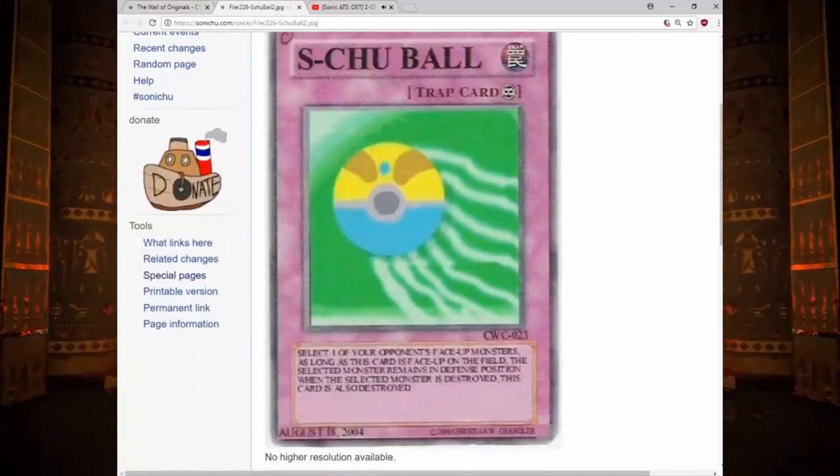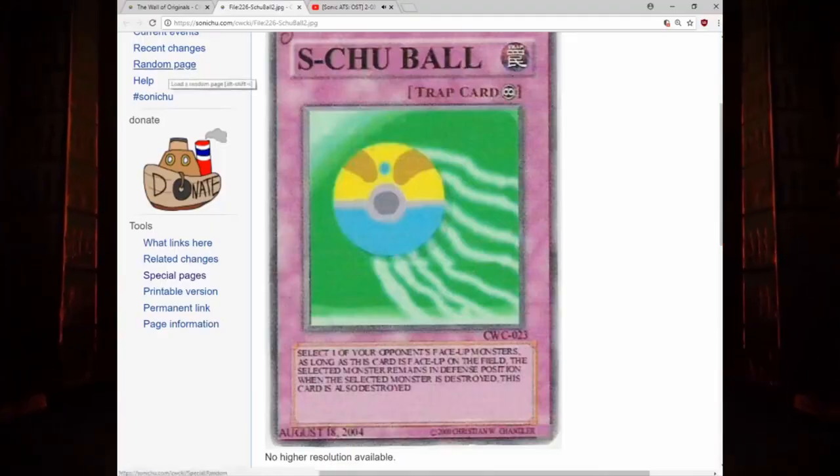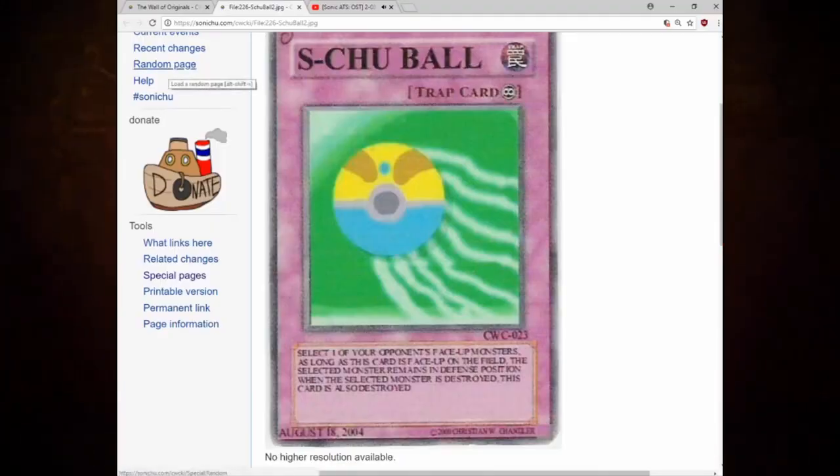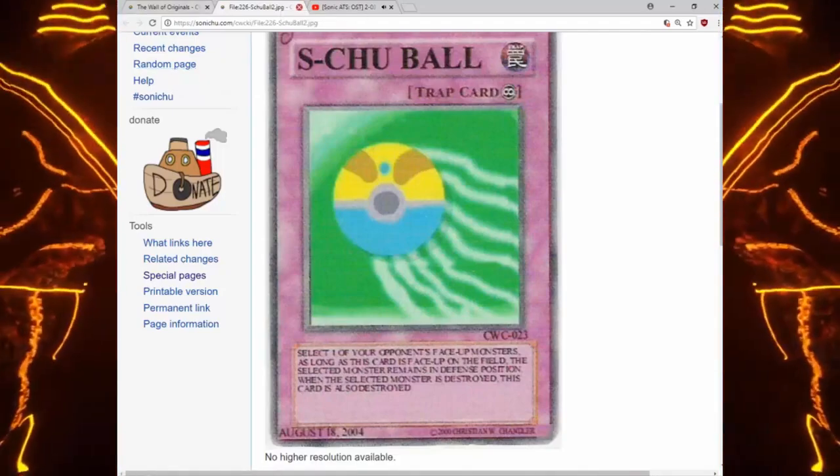Oh, this is when he started doing Yu-Gi-Oh! I don't know why it's included here, but this is Yu-Gi-Oh! Trap card. S-Chew Ball, so it's not a Chew Ball. Of course, Chris Chan is a trap, so this makes sense. This makes total fucking sense.